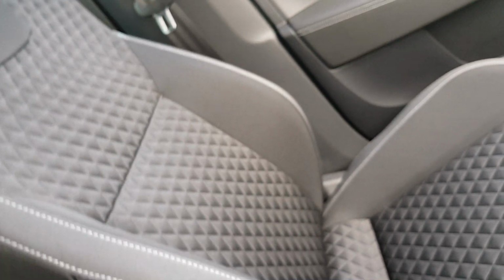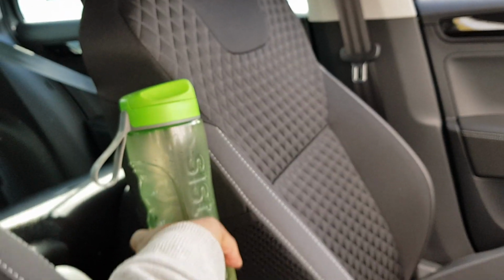If you can. It's not a very good example, but yeah, you can. It's hard to do it one hand, but yeah, you can easily fit a bottle in here. It's actually pretty useful. So very handy. You can put your wallet, keys. Very great.